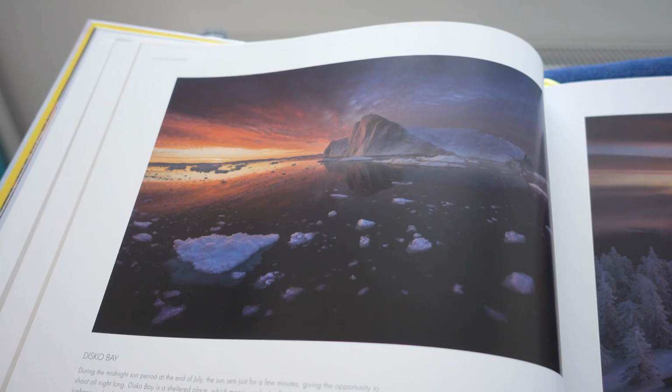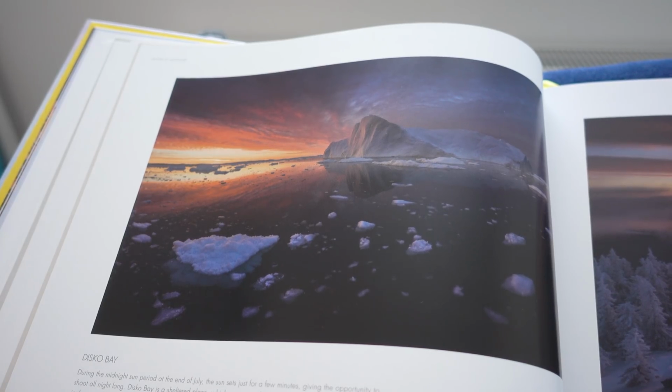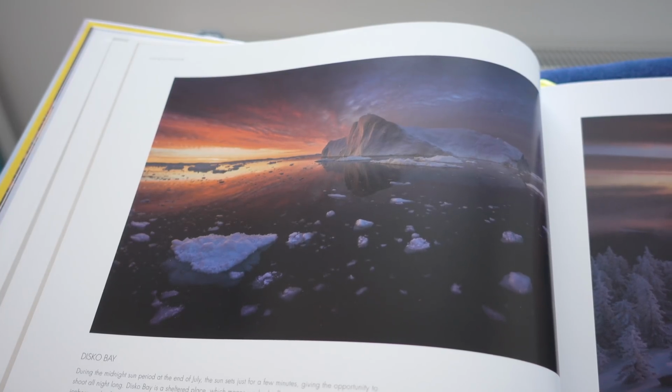Next up, we have Daniel Fox, Master of Adventure, and Daniel probably has one of my favourite images in this book. It's of an iceberg at sunset. The light is absolutely stunning, and there are some beautiful reflections on the water. Definitely my favourite image of the book.